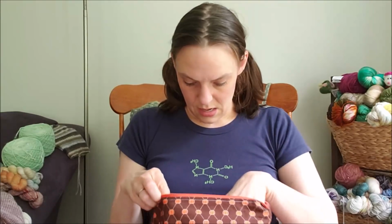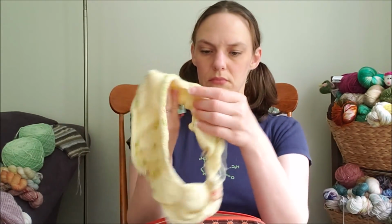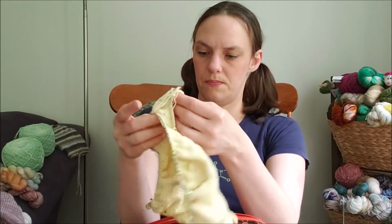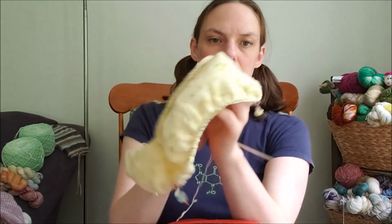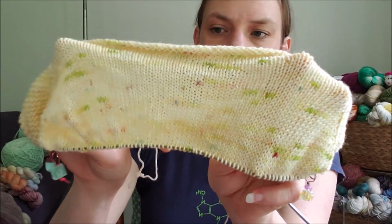The final thing I've knit on is my Yellow So Faded. So this I knit out of Life in the Long Grass on the cushion colorway so far. And I really love how it's knitting up.